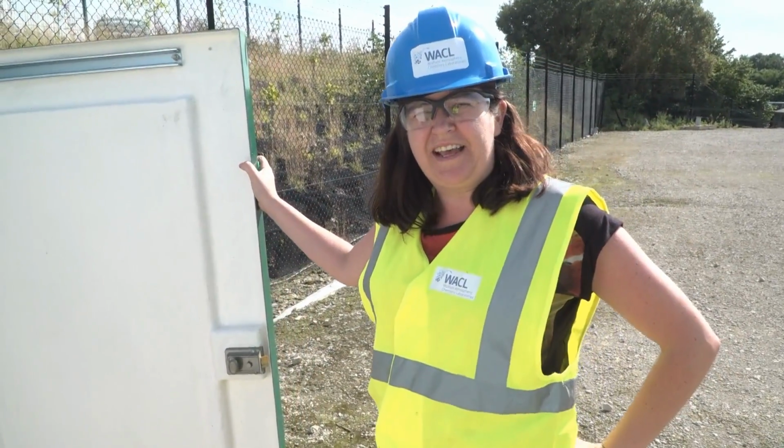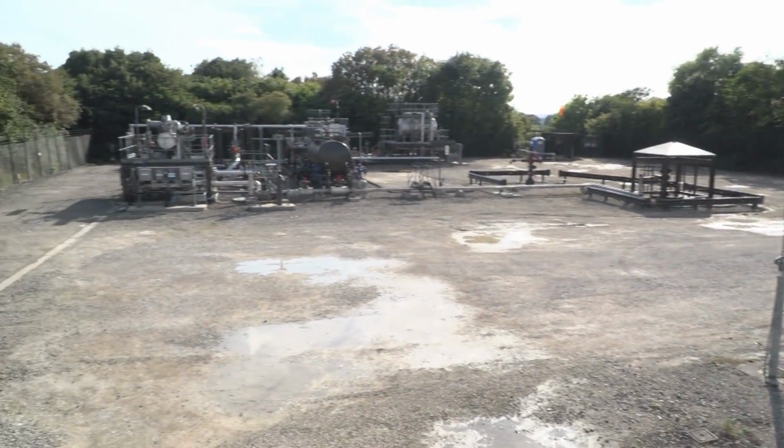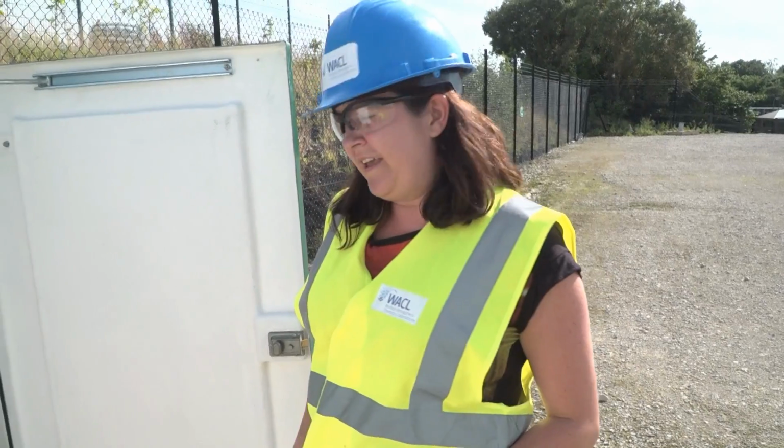Right, so here we are at the Third Energy Kirby Misperton site. It's a gas pad that's been earmarked for unconventional shale gas extraction, possibly later in the year. And what we're here for is to change this.